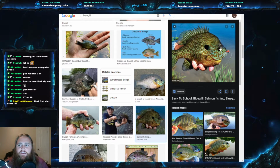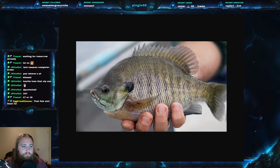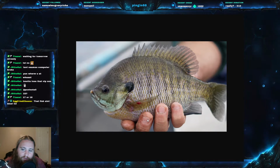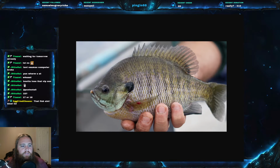That fish, it looks like it's covering its mouth. It does not have a big mouth at all. And if you hold one of these, it's very noticeable. As you can tell right here, that mouth looks like it'll barely open up to the size of his fingernail.